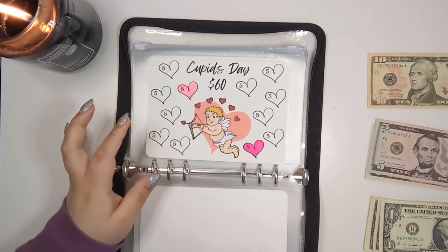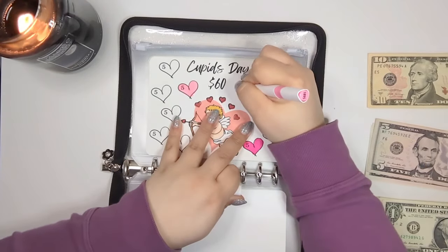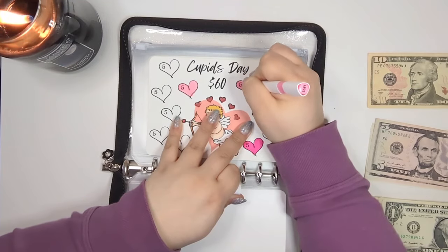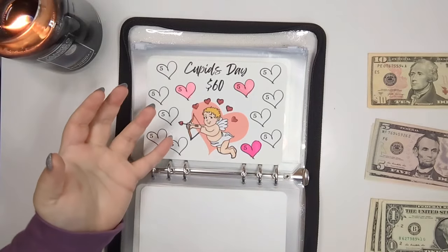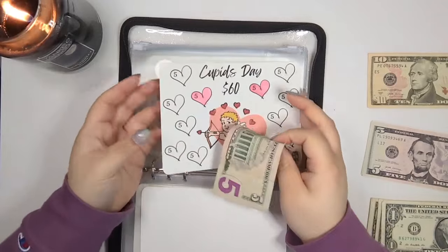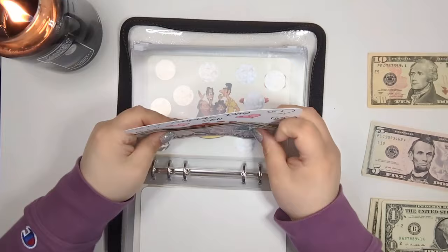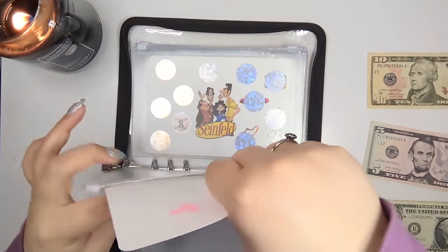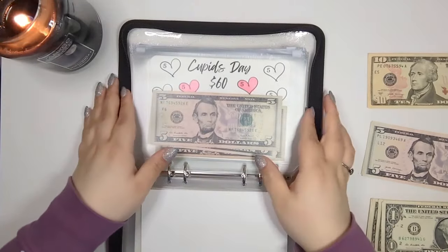Cupid's Day. Super cute. We are going to color in a 5. I didn't plan out this video, so I'm kind of just rolling with the punches, and we'll see if we can actually stuff all the challenges or if we have to go back and add more money into each challenge. All right, so we have $15 in Cupid's Day. I hopefully will get it done before Valentine's Day, but I doubt it.